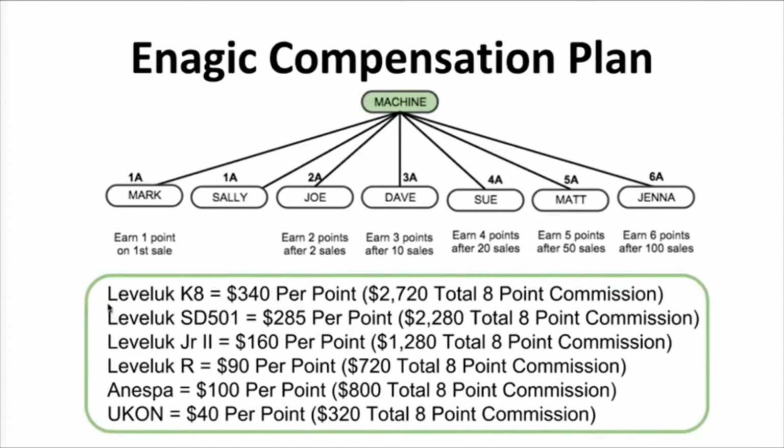You can sell the K8, the SD501, the Junior 2, the R, the Enespa, and any of those machines will count as a sale towards you ranking up to the 6A rank. The only difference will be how much money you get paid for each sale. All the products pay a different commission based on their price, and you can see the different commission amounts on this page. For example, the Level Up K8 costs $4,980 and pays out a total of $2,720.